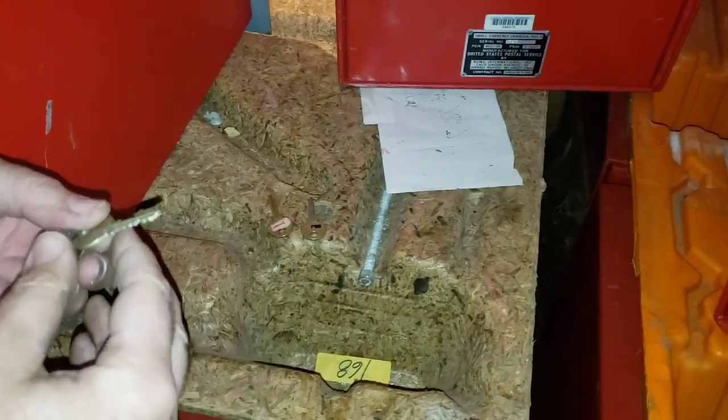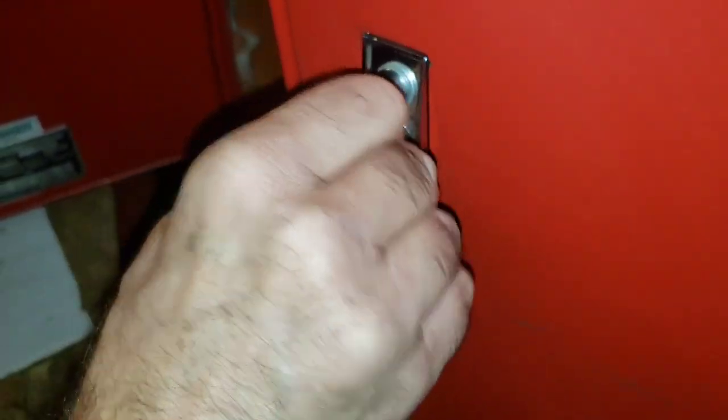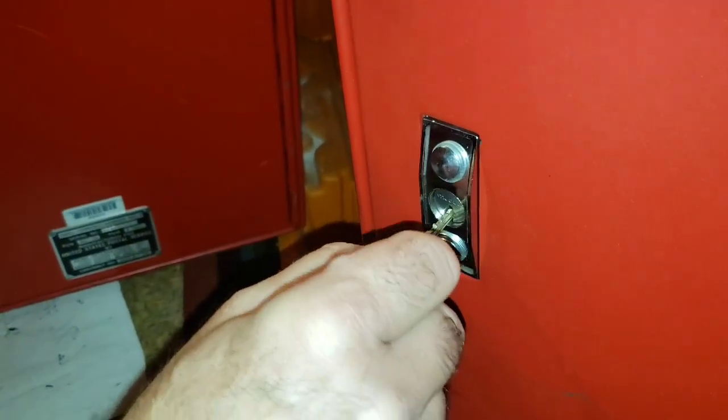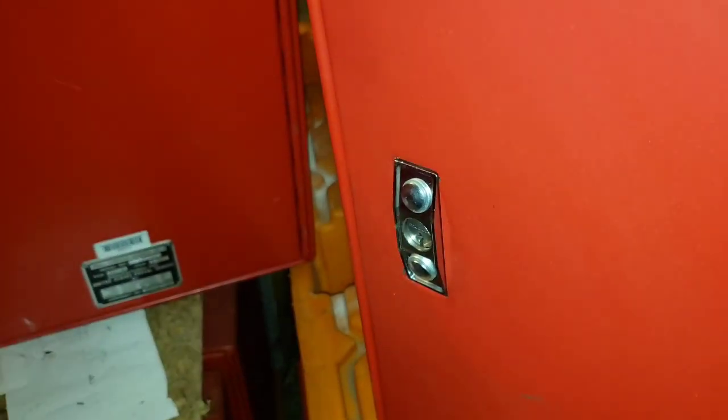Okay. I don't like that. A couple more options. Come on. Big money, big money. Please. Okay, this is a shorter key. That's not it. Try that one that I threw up there again. No.